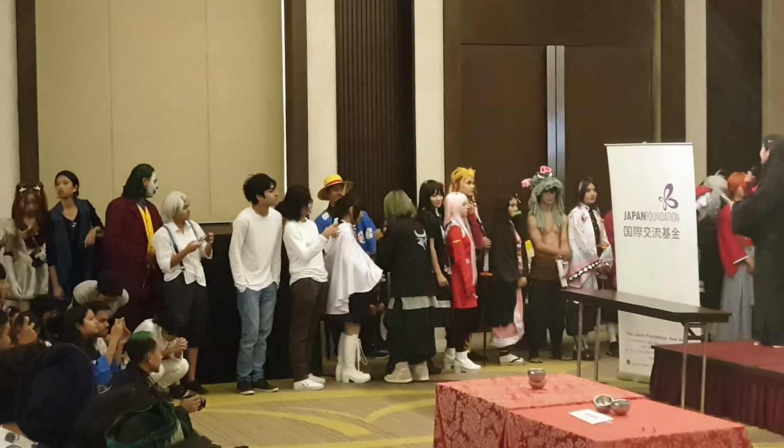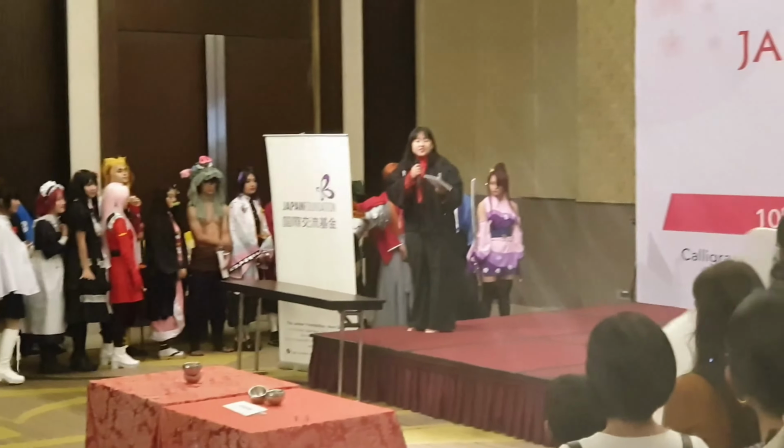Junkies and all the guest cosplayers here would like to thank Japan Foundation for giving us this opportunity. And so right now we have the guest cosplayers. They've been cosplaying for a couple of years. Do you know any of them? Yes. Okay, so you know that some of them are also finalists from WCS India, the World Cosplay Summit. And three of them have been to Japan to represent India as well.